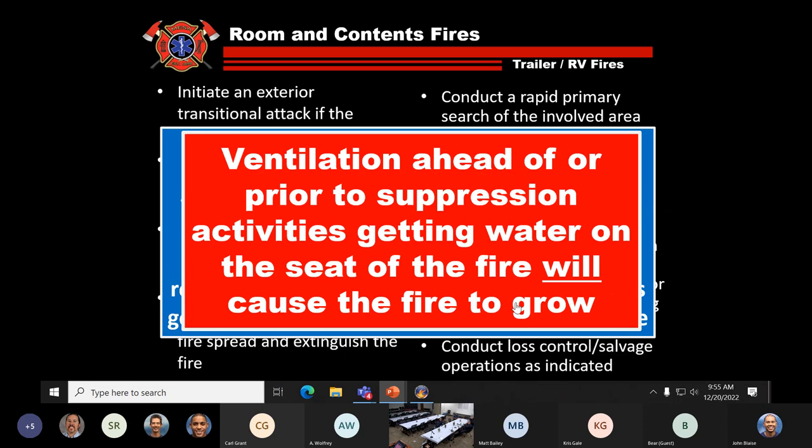Also, just remember anytime we're talking about ventilation operations ahead of or prior to suppression activities, getting water on the seat of the fire will cause the fire to grow. And this is straight out of modern fire behavior. And certainly from my experience, I'll tell you that as well.